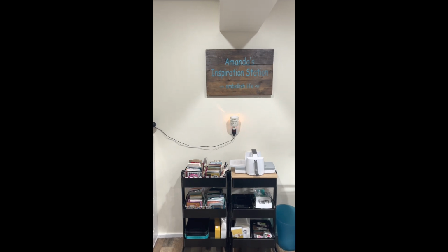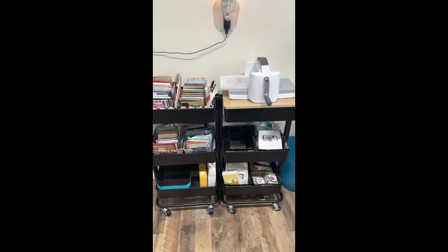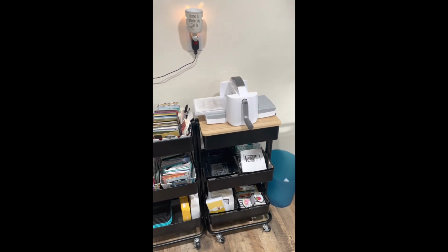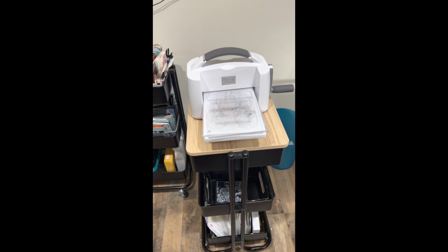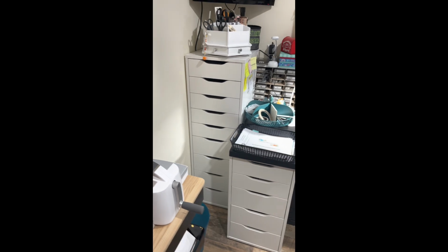It's so cute. And I have a couple more Lexington cards here. These are basically just filled with cards that I've worked on, projects, different things like that. And then, of course, I have my cut and emboss machine, because when I'm sitting here, I like to turn my cart like this and use my cut and emboss machine. My garbage can.